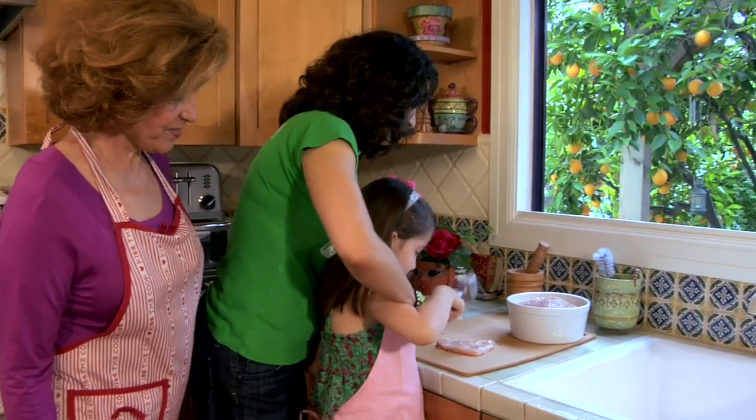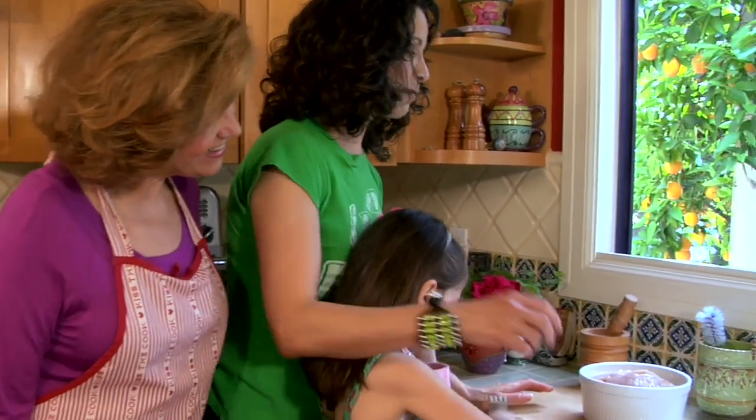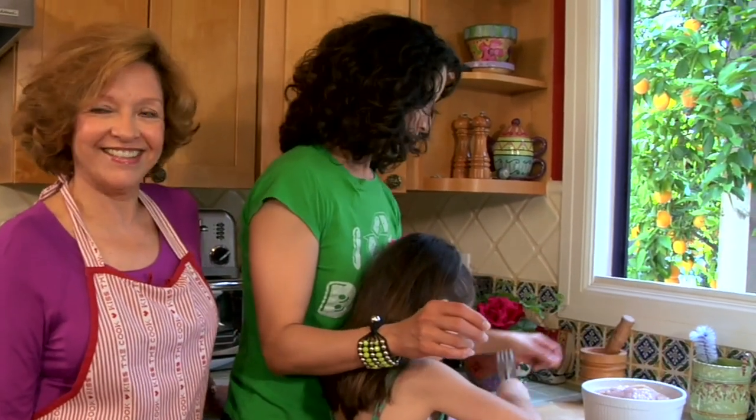Get that bird, baby! What we need to do now is we need to season our birds.